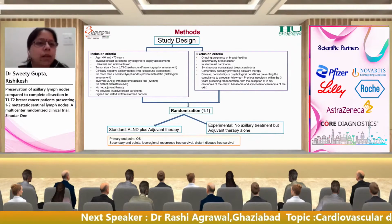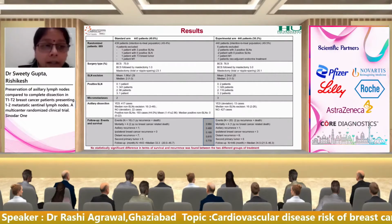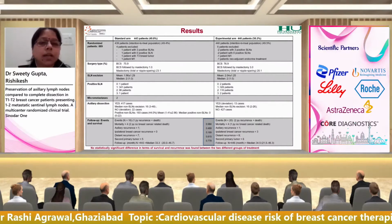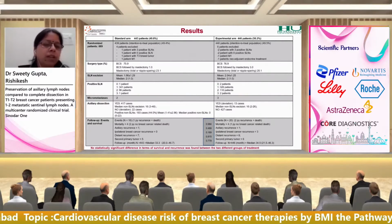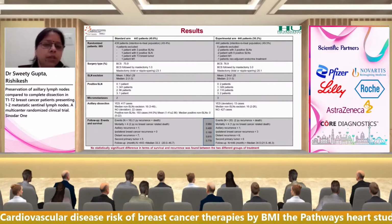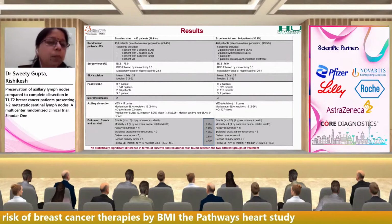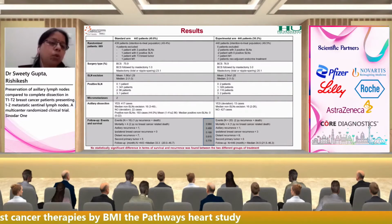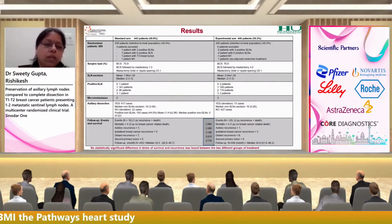So the results have been interpreted. They have randomized 889 patients till now. There were 443 in the standard arm and 446 in the experimental arm, but 4 were excluded in the standard arm. So finally, there were 439 in the intention-to-treat population, whereas in the experimental arm there were 440, with 6 being excluded. More than 75% of the patients in both arms had breast conservative surgery, whereas mastectomy accounted for 22 and 23%. The mean number of sentinel lymph nodes excised was 1.96, with a median of 2 in both arms.